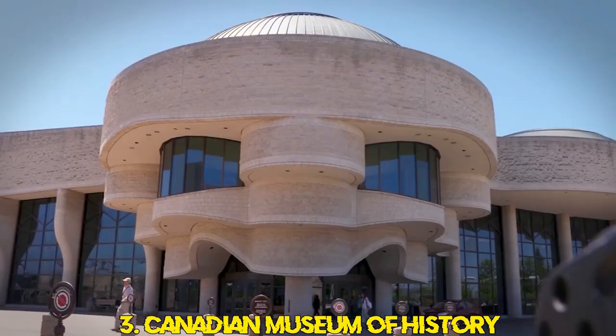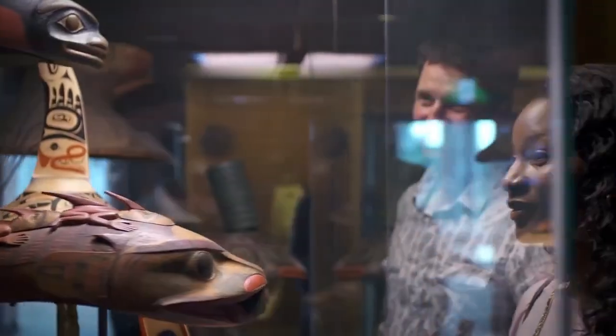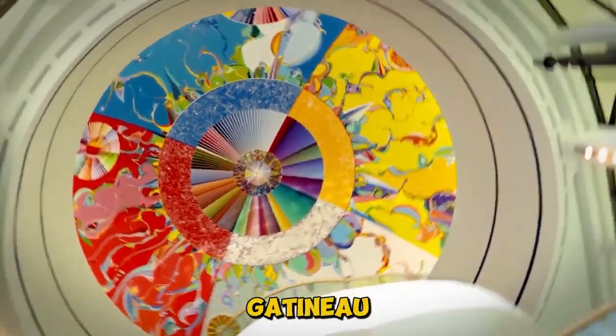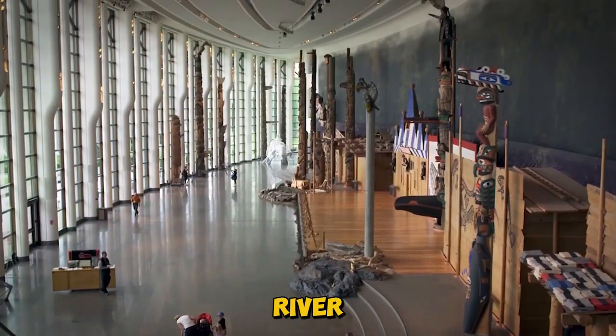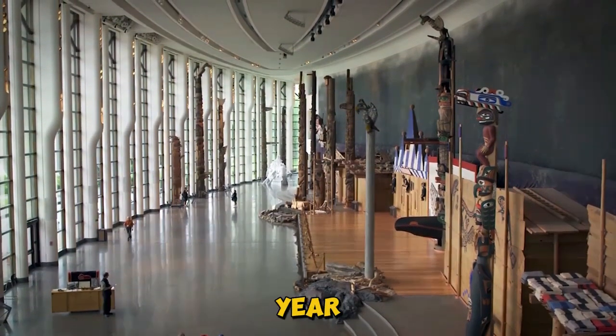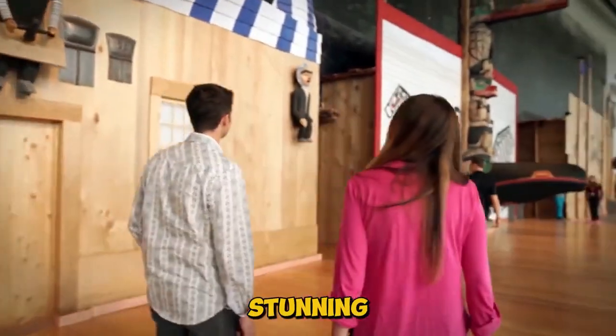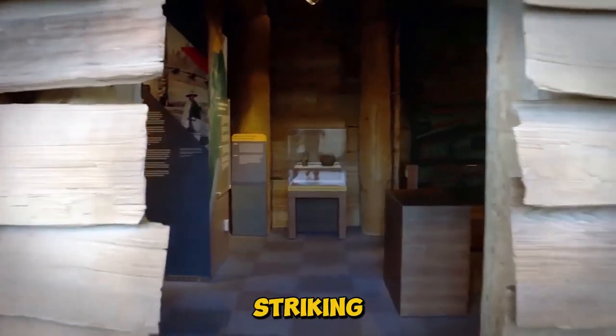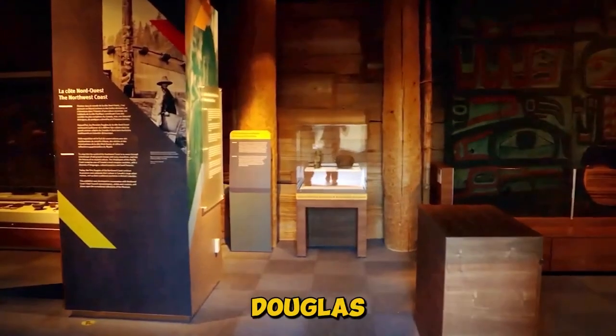Number 3. Canadian Museum of History. The Canadian Museum of History, one of Canada's most popular museums, is situated in Gatineau, just across the Ottawa River. Millions of tourists visit it there every year. With sweeping curves and a stunning glass roof that reflects Canada's natural landscape and Indigenous heritage, its striking architecture was created by architect Douglas Cardinal.